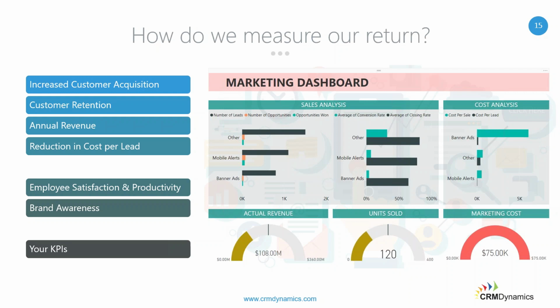Has there been a reduction in cost per lead? So the amount of time and the marketing and all the other costs that may be involved in getting a lead, has that reduced? Are you now getting more leads and more attraction? And all these are measured in the ROI reports we have built as an organization. Not only that, there are also some metrics that may not be as measurable or in a report, and those are things like employee satisfaction and productivity.